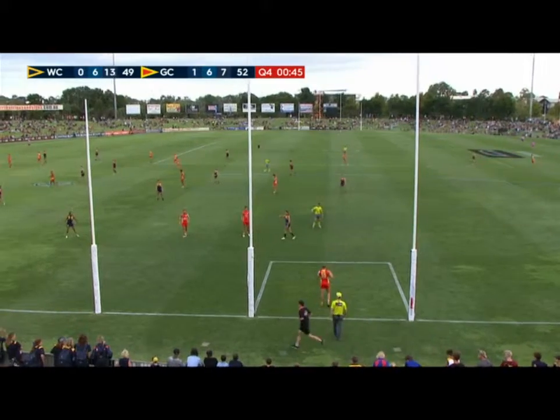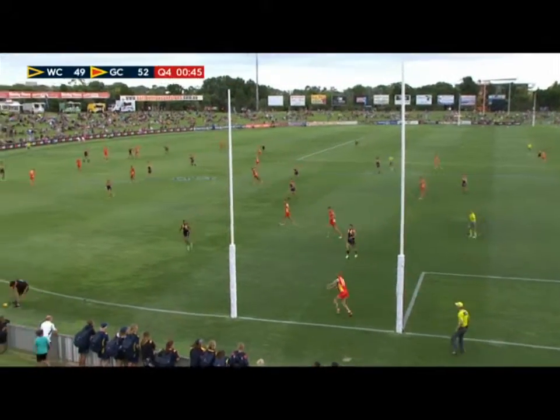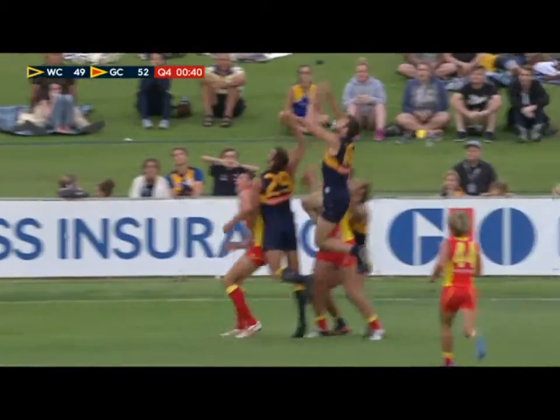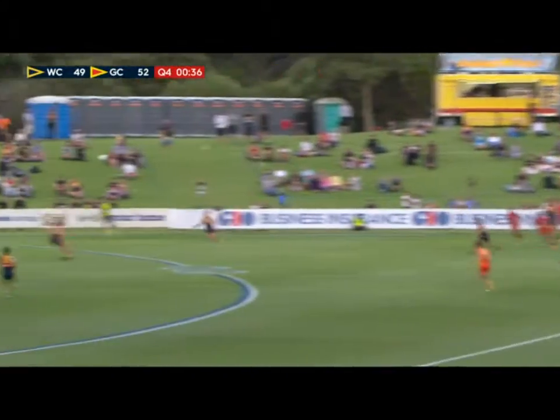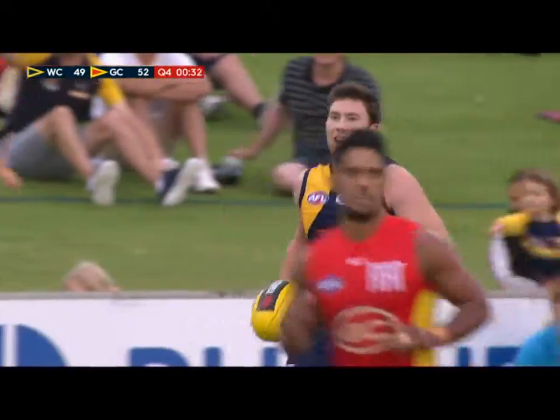Well, it's got to be a tap on the foot so it drains at least 2 or 3 seconds for a start. That's exactly what Trent McKenzie does, and he'll go for distance yet again. The Suns looking to hang on, less than a minute remaining. McKenzie flew high. Prentice sends it back inside 50, and McGovern takes another mark. He's got a smile. Here he is.